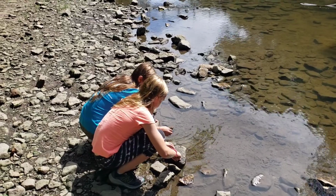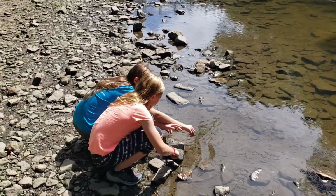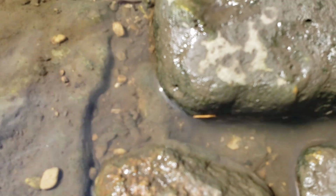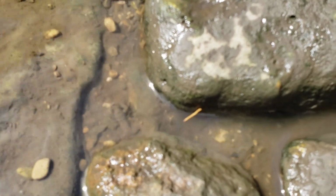And most kids enjoy catching crayfish out of Rock Creek. They are everywhere. That one right there is just a little tiny baby. I found another crayfish.